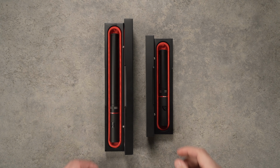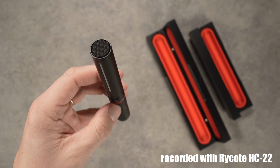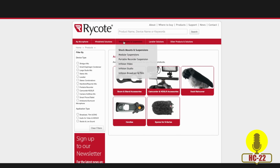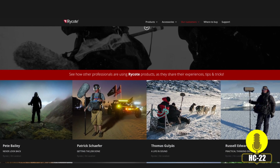Today we'll be taking a look at two shotgun mics that we have been using for several weeks now from a company that has a great reputation in the audio industry but until now never developed its own mics. Rycote has been part of the audio industry for over 50 years, developing generations of wind, shock, and handling protection for microphones used by professionals all over the world.